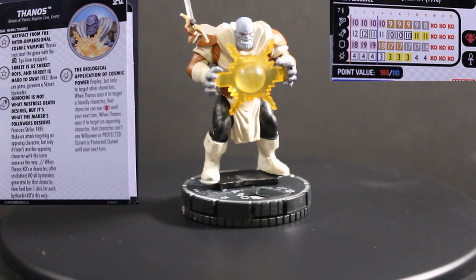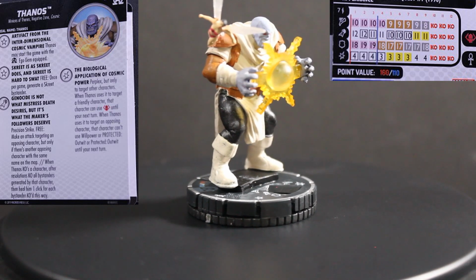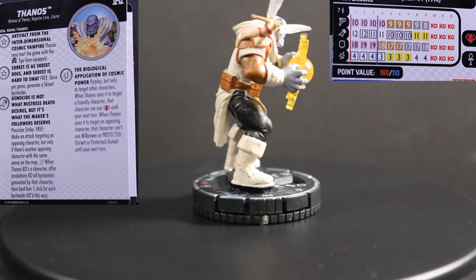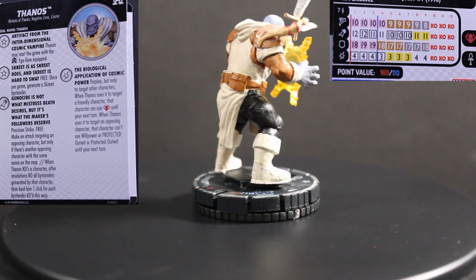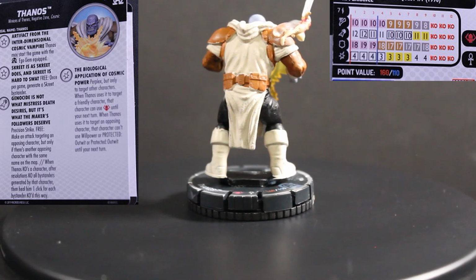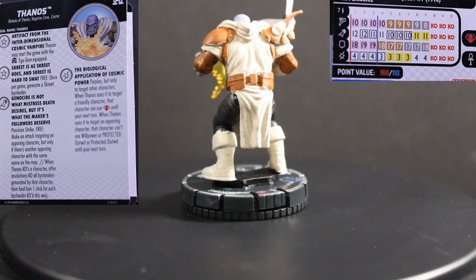Thanos is number 74 in the set. He has the Minions of Thanos, Negative Zone, and Cosmic keywords. He has 2 traits, a special on his attack and a special on his damage. His first trait is called Artifact from an Interdimensional Cosmic Vampire. Thanos starts the game with the Ego Gem equipped. So really cool there. No points for that trait like a bunch of the other bearers.